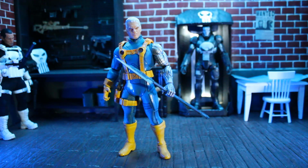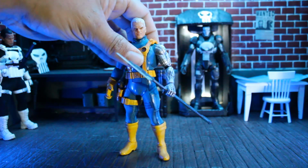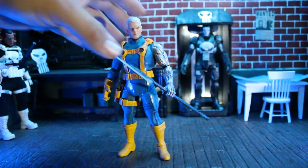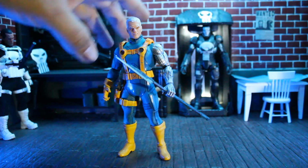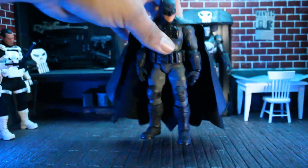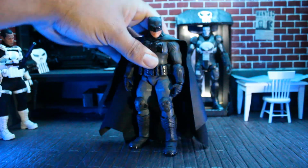Let's move on to the next figure because PX is cool, but the original Cable that they released was way cooler. They could have done a better job with this guy, in my opinion. Could have made him taller, could have done a lot of things. But yeah, moving on.